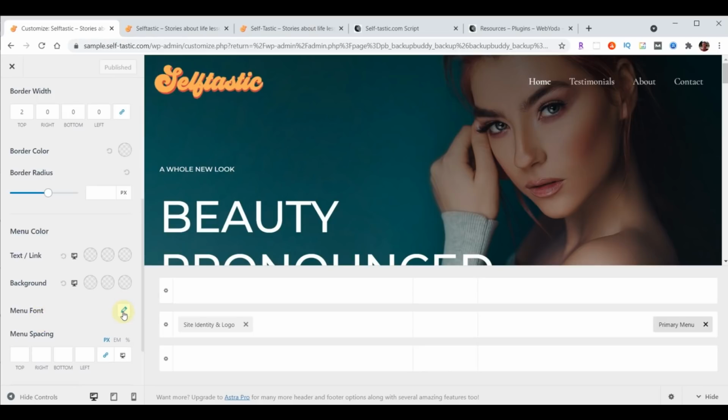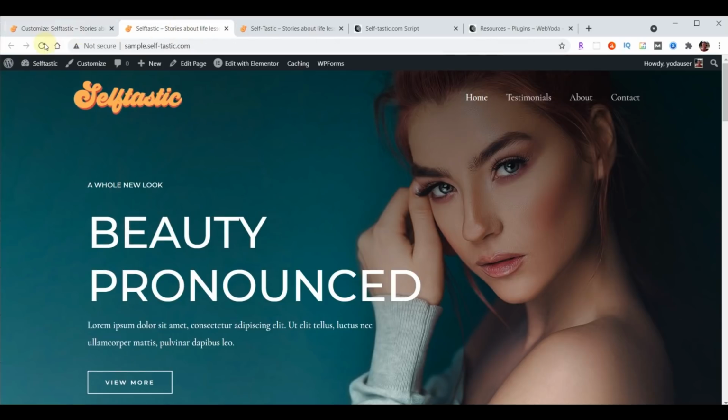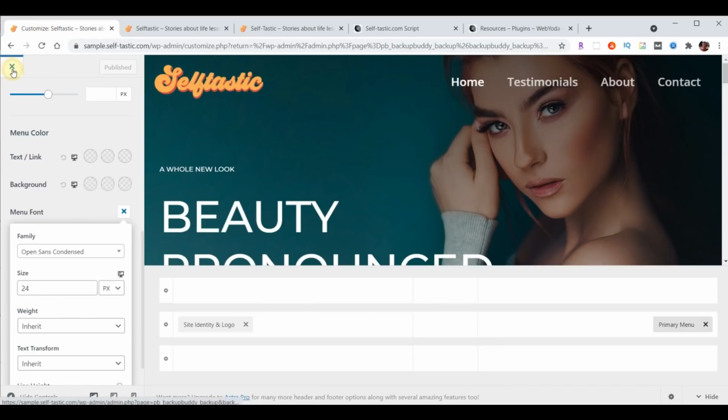So I'll click on the pencil, and I want the family to be Open Sans Condensed. I'm going to choose 24. I'll choose Publish. Come back over here, reload, and I like that a lot better. Now I want to look at how to set base colors for your entire website. So we're going to close that out.